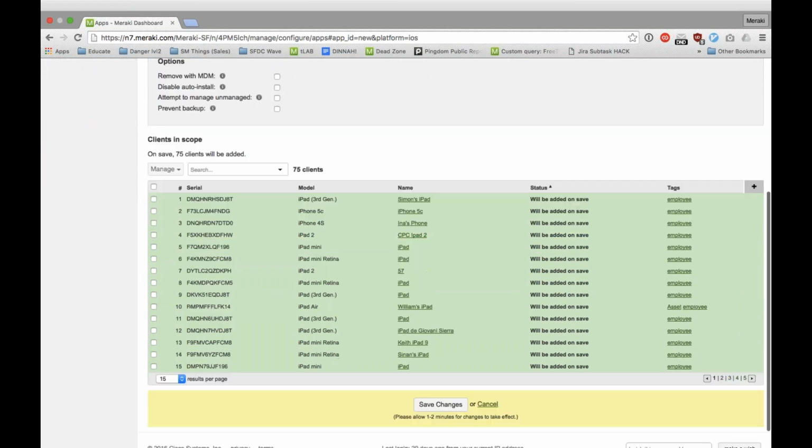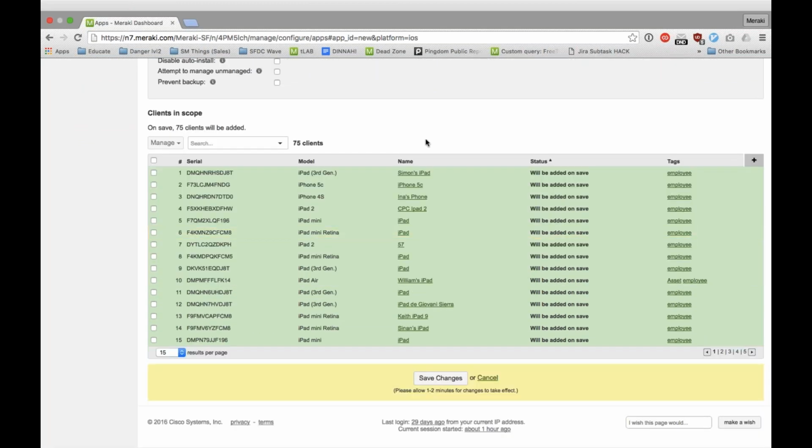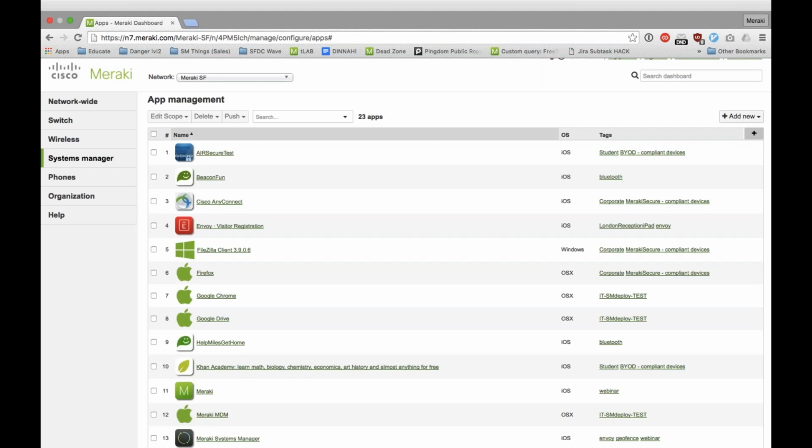So we've got 75 iOS devices that have the employee tag. I hit save, and just like that, all of them will get Brain Pop. So super straightforward. It took me 3 or 4 clicks. Brain Pop's now on all their devices. I'm not actually going to do that. It's the same story whether it's iOS, Android, OS X, Windows, right? It's a very simple application management story, and that's really the power of it.